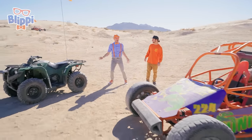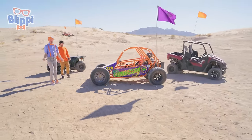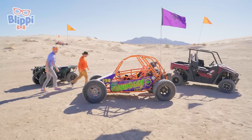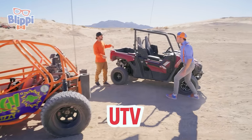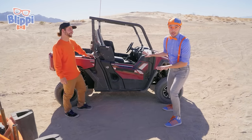Whoa! Check it out! Look at all these vehicles! Hey, I know this one. It's a dune buggy. But Matt, what's this vehicle over here? This one over here? Yeah. This is a UTV, a utility vehicle. Whoa, a UTV! Awesome! It looks kind of like a dune buggy.